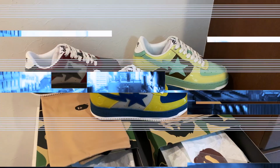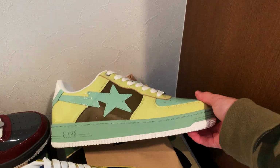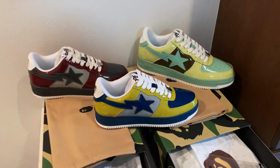And there they are. If you look at them, kind of goes from light to dark. You feeling a lighter colorway, you hit them up with the brown and beige. You want something more in the middle, the yellow and gray. And if you want to go all the way, the gray and burgundy. That's a pretty clean pack.